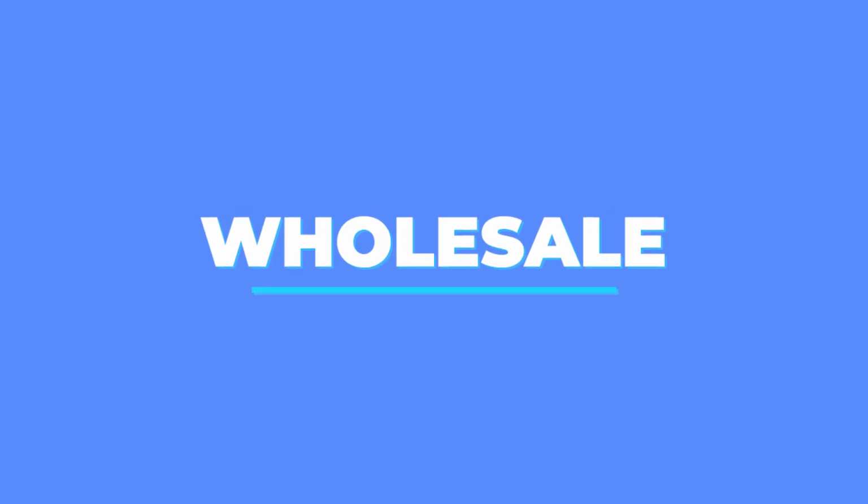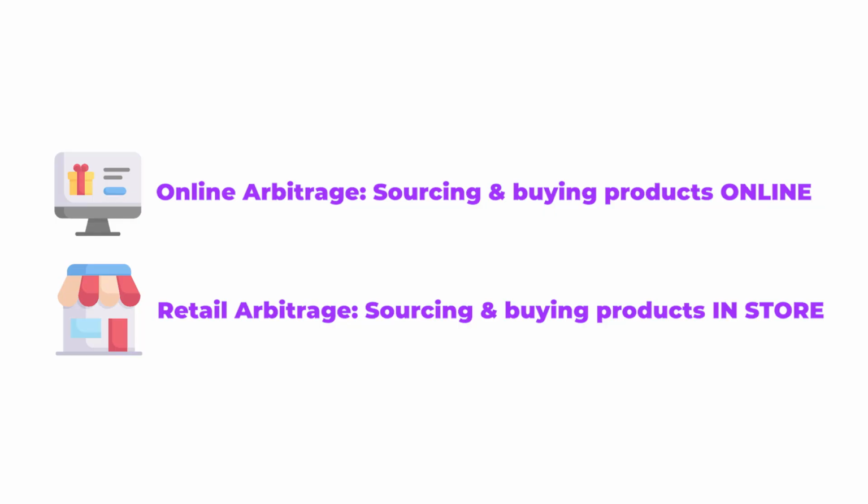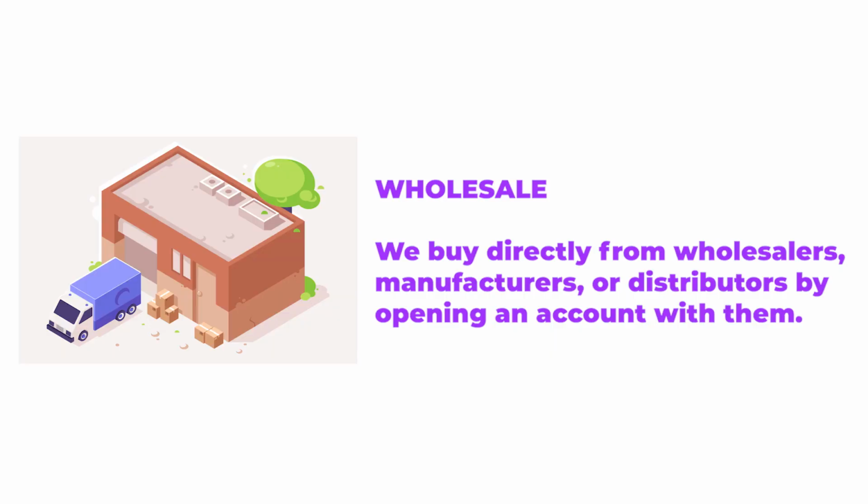Now, wholesale is pretty much exactly the same, but the difference here is how we source it. So in the first example, we buy it from retailers, we go to retail stores, online arbitrage, retail arbitrage. Whether it be online or in store, they're both arbitrage, and generally that means retail. The next one here, second, is wholesale. So instead of buying it from customer-facing websites, we buy them from wholesalers, distributors, or even manufacturers direct. That's called the wholesale business model.